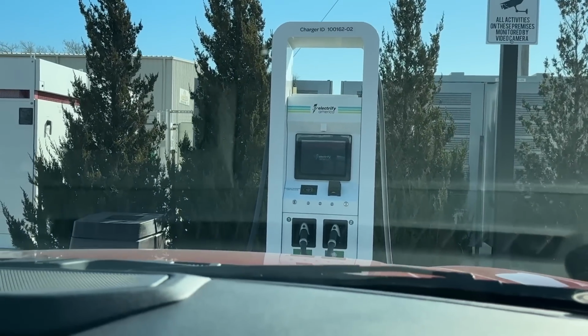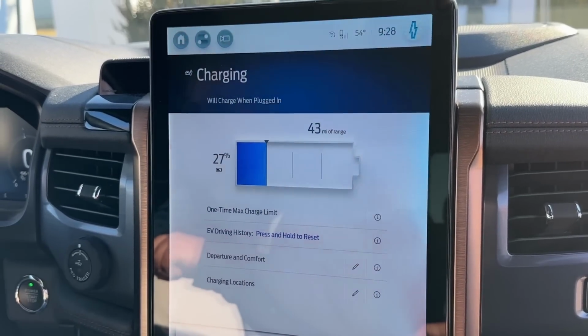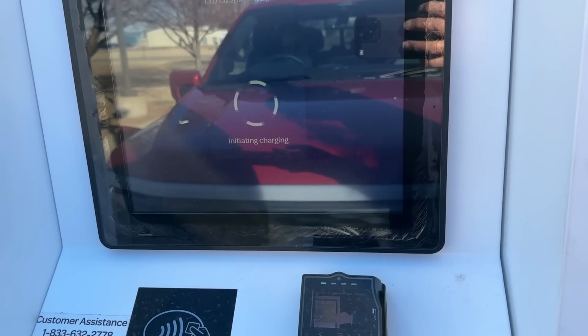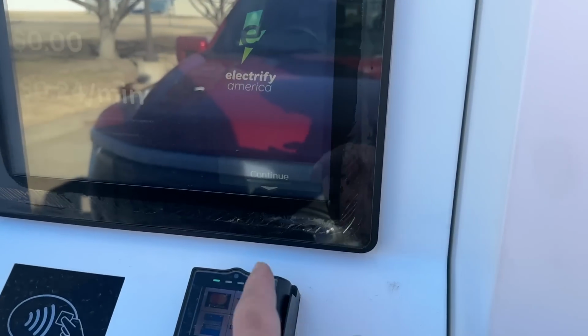Pull me up nice and close. All right, 43 guessometer miles and 27% in the battery. Not bad, did a good job. Clicking and clacking, yeah, initiating charge here. Yep, it sees me.